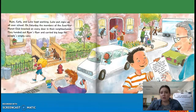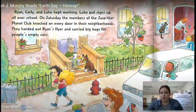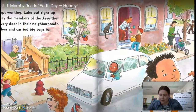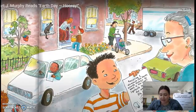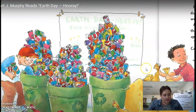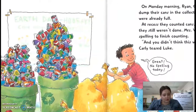Ryan, Carly, and Luke kept working. Luke put signs up all over school. On Saturday, the members of Save the Planet Club knocked on every door in their neighborhoods. They handed out Ryan's flyers and carried big bags for people's empty cans. On Monday morning, Ryan and Carly and Luke couldn't dump their cans in the collection barrels because they were already full. At recess, they counted cans.